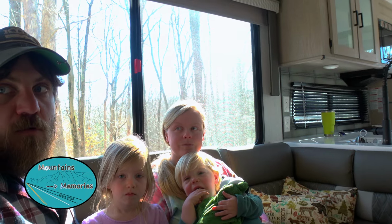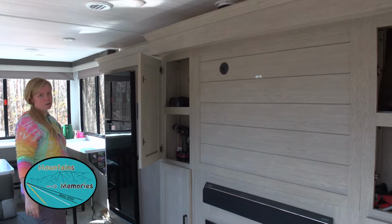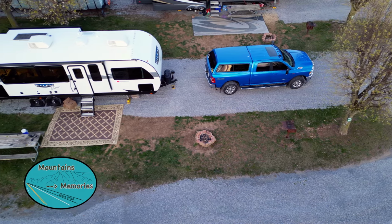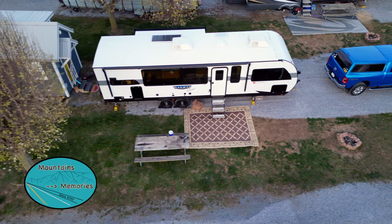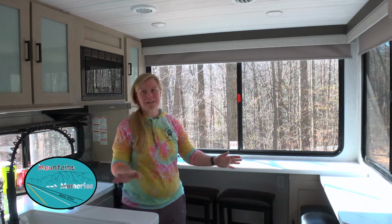Nobody else makes a floor plan like this. Storage, pantry, fridge, all kinds of storage. And then this is now my kitchen. Look at all the space I have.